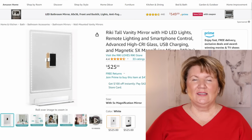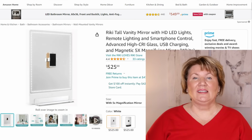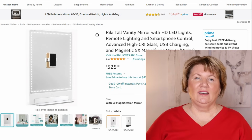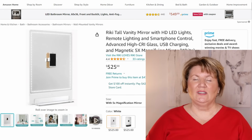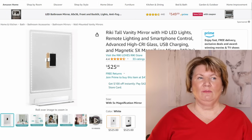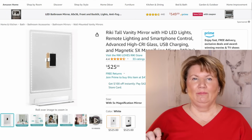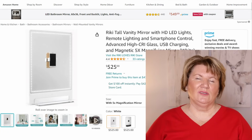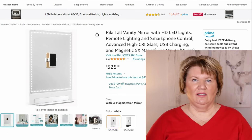Another nice thing about this mirror is that it's LED lighting, so the lighting is going to last forever. There aren't any bulbs to change, and it also does not get hot. Some of those other makeup mirrors that have the big bulbs on them, I understand that they can throw off a lot of heat, so it's kind of uncomfortable sitting there under the heat light putting your makeup on. I actually gave this as gifts last year.